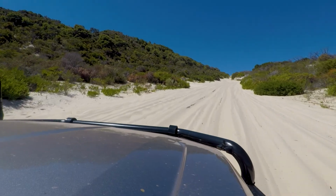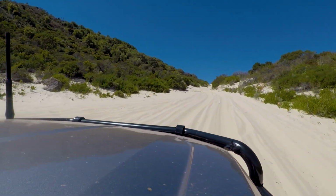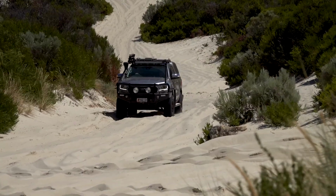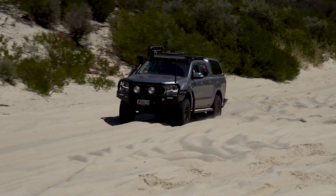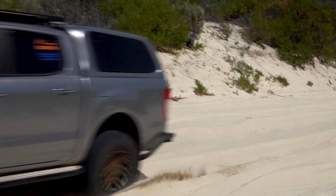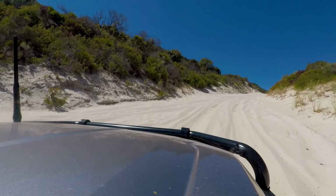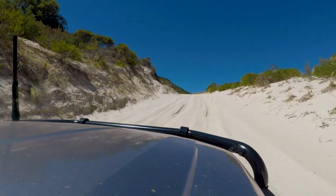Now, what you're looking at is only the bottom half of Callcup Hill. Callcup Hill is a two-part challenge, with the bottom half being longer and slightly shallower, with the top half being shorter but a lot steeper. Now, as with all things sand, the key to Callcup Hill is all about having the right tyre pressures and carrying your momentum through the sand.